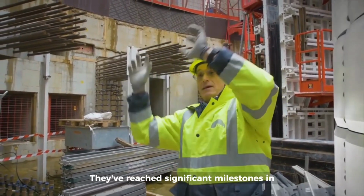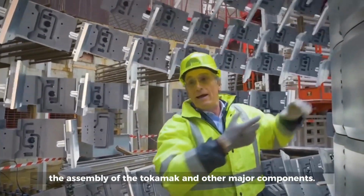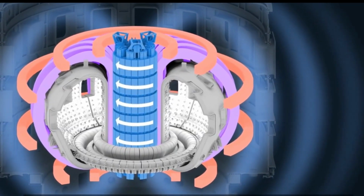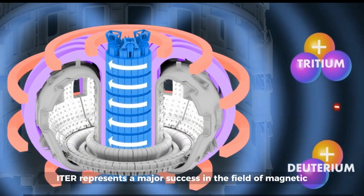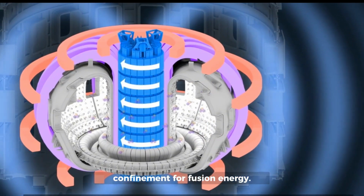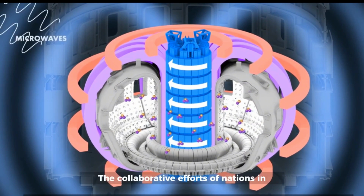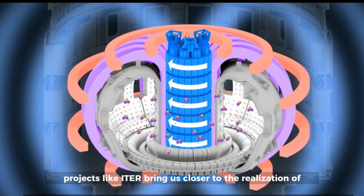They've reached significant milestones in the assembly of the tokamak and other major components. In conclusion, ITER represents a major success in the field of magnetic confinement for fusion energy. As we move forward, the collaborative efforts of nations in projects like ITER bring us closer to the realization of practical fusion energy.